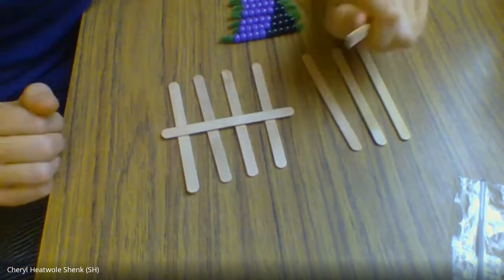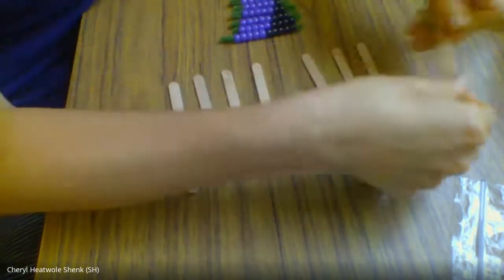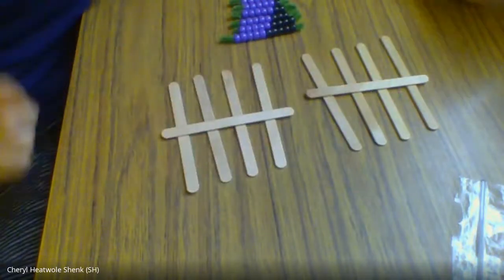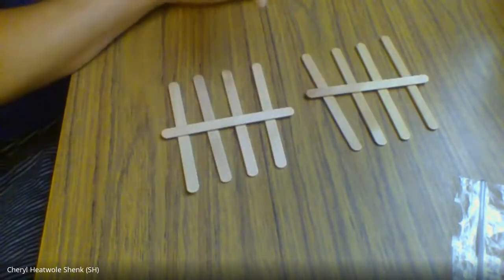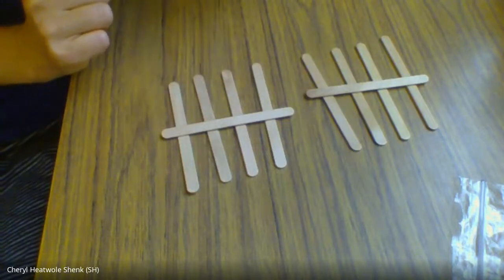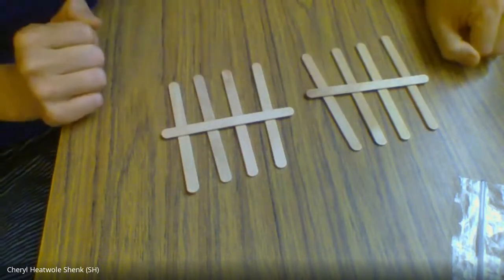Okay, now close your eyes. I'm going to make a different number. Open. What is it? 5 and 5 is 10. Did you guess 10? That's 10.